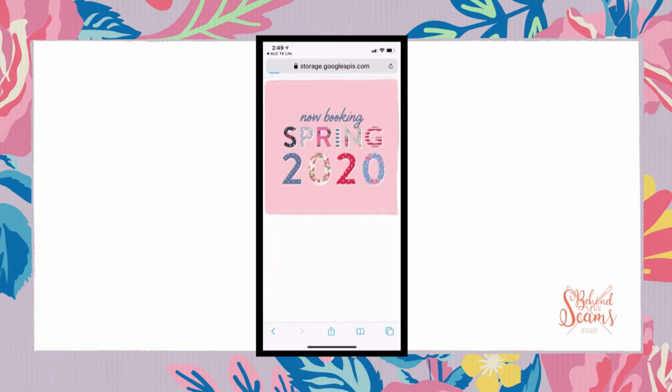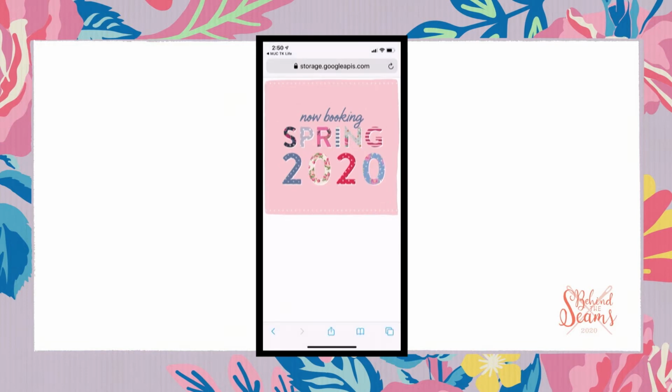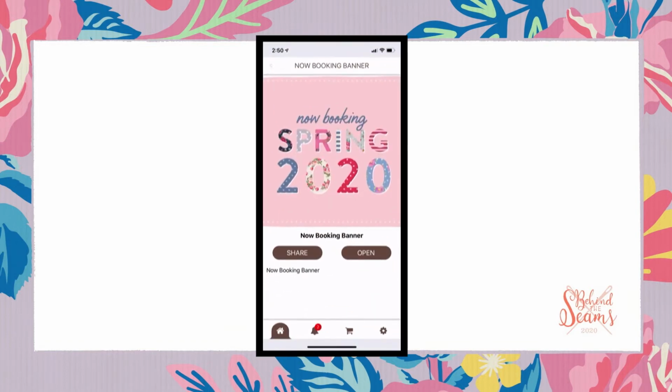But let's say you want to open it up and you want to do something with it. I don't know what you want to do with it. If you want to save this to your phone, you hold it down. You literally hold down the image, and it brings up, I can share it here this way. I can add it to my photos. I can copy it, however you want to do that, okay? Because I know you guys like taking images and putting them with other images and all the pic collage things you can do. Hold down the image. Once you open the image, hold it down. That's a quick little trick for you. Now, I'm going to go back to the app.